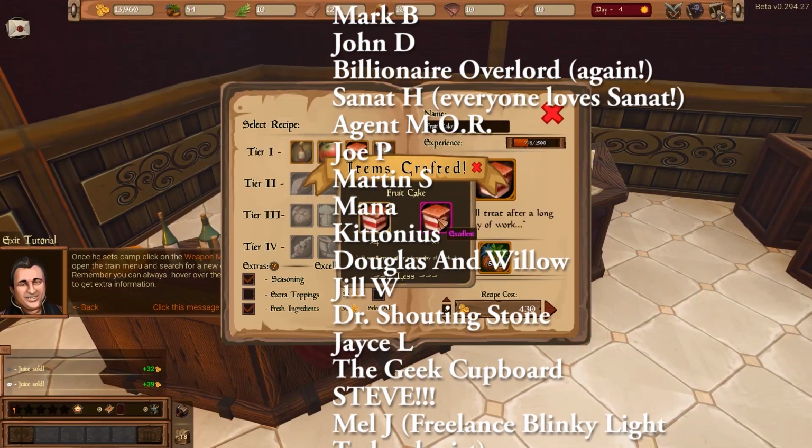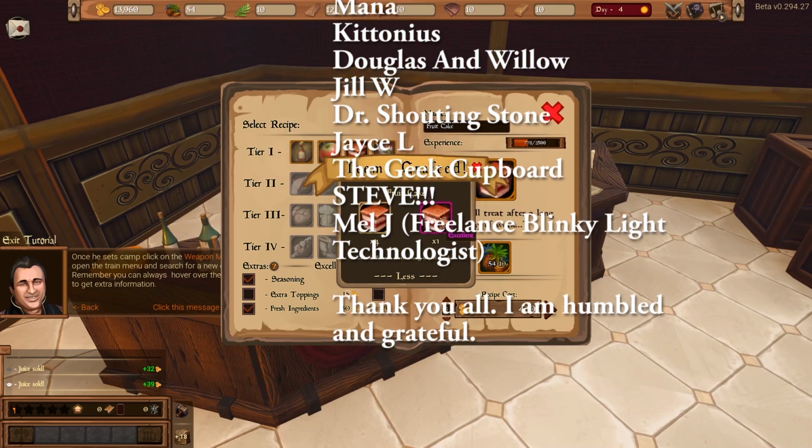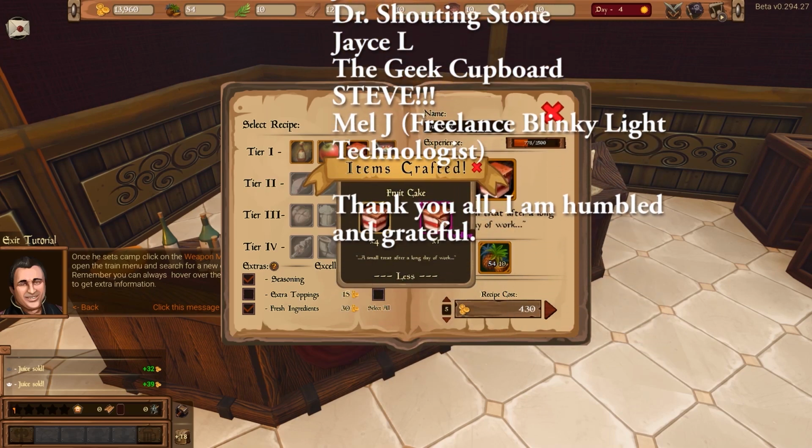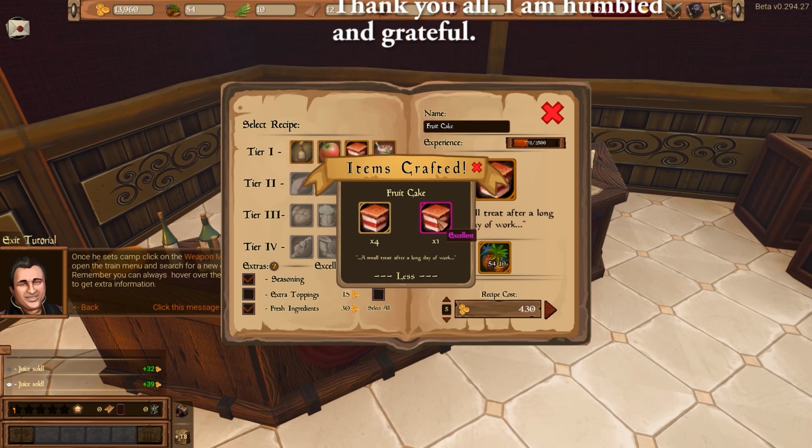I have created epic fruitcake. Those words have never been uttered in the entirety of human history. That sentence has never come together. I have made epic fruitcake.